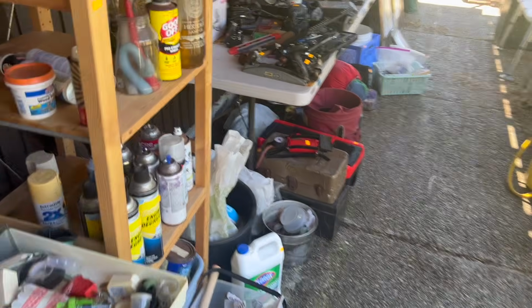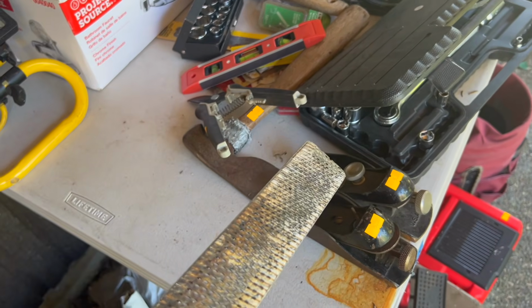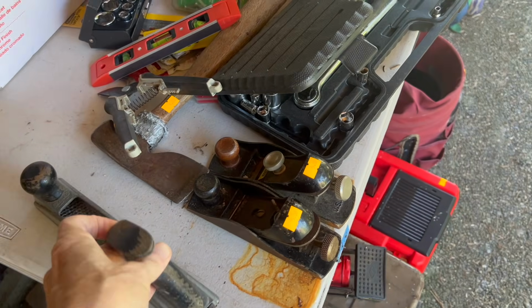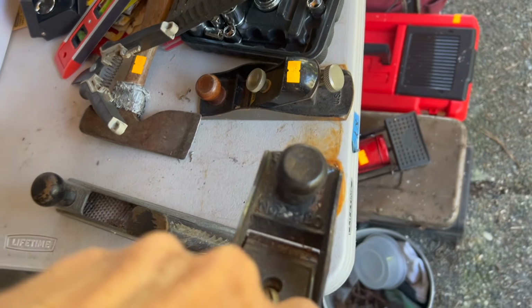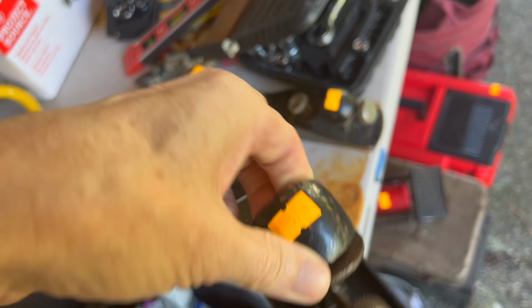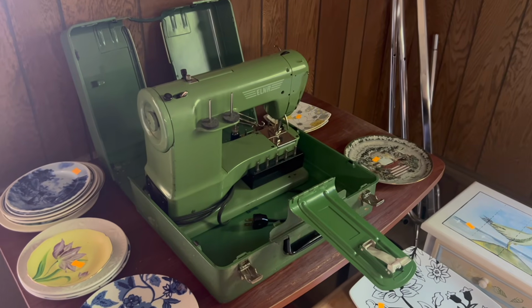Down here, the Sureform plane. A very lightweight one for taking down the roughness. $5 each on these is a pretty good price, especially this older number 220. It's not uncommon. Needs a little cleaning, but that's pretty cheap. More useful stuff. The old Elna machine, I've sold these for about $100.